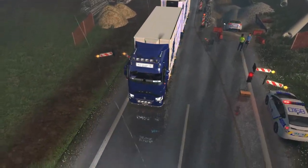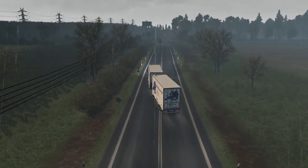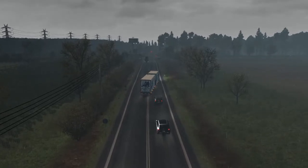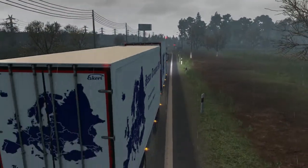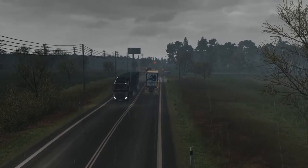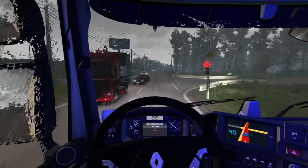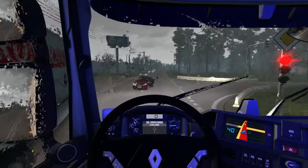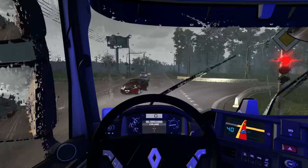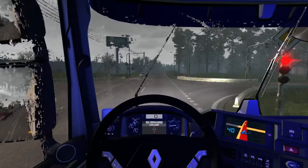If it does stop raining, but oops, that is absolutely marvelous. I've said it before, in this part of the map, in this region, the AI drivers are worse than anywhere else. I've experienced that.